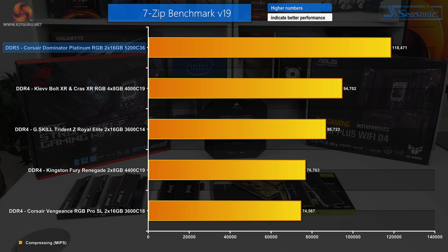With 7-zip compression performance, we see the Corsair DDR5 5200 MHz kit put in an absolutely storming result. The far greater frequency provided by DDR5 translates into higher bandwidth, and this in turn is a bigger influence in the compression workload than any latency negativities. Aside from DDR5, the next contenders are either dual rank or 4 single rank DIMMs on DDR4.